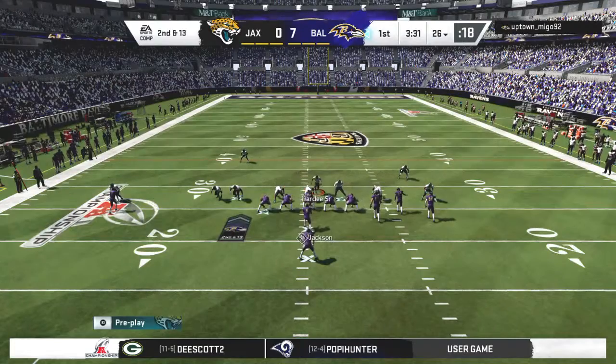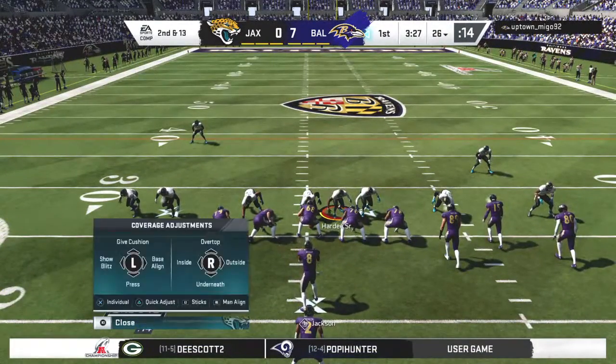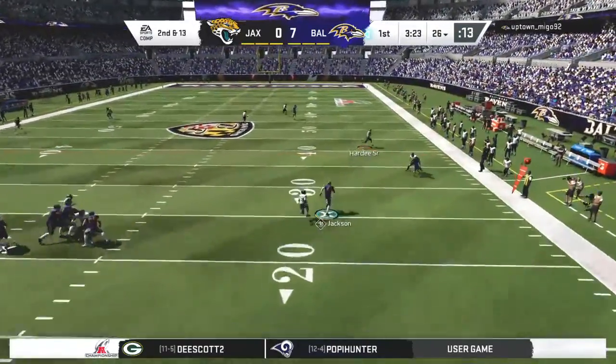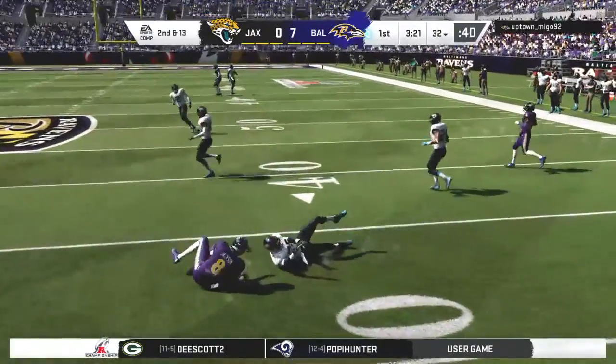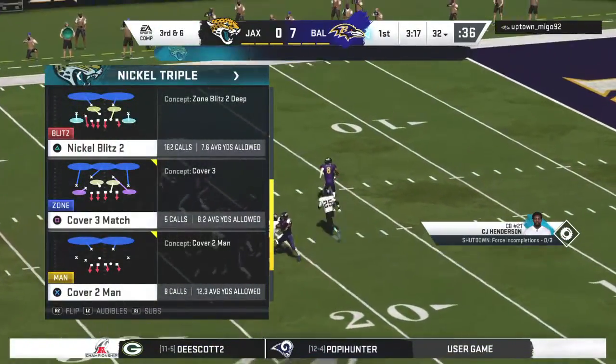Jackson. They'll roll him out right. And he's going to keep it here. And he's going to be dropped following a pickup of 7 past the 30 to the 32.